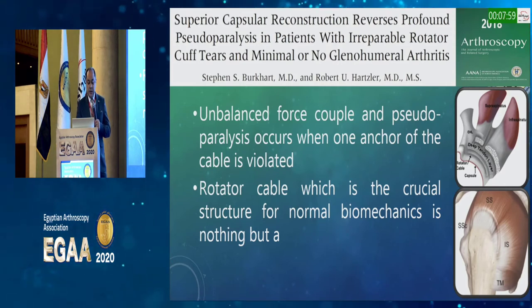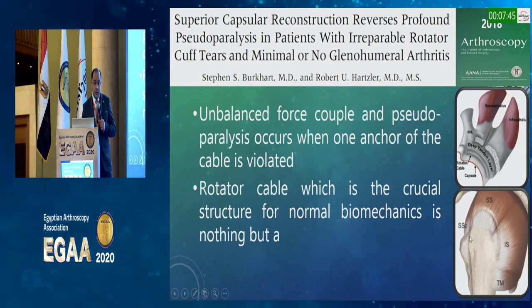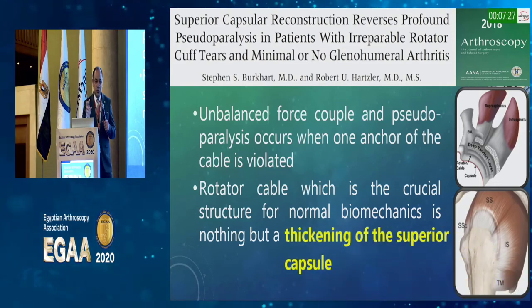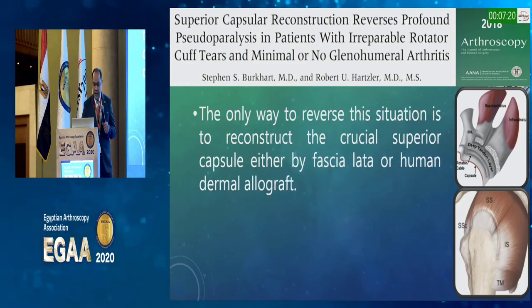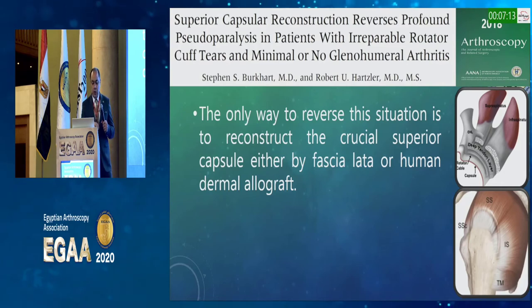Recently, Steve Goldberg concluded the same, and he said that unbalanced force couple with the resultant pseudoparesis occurs when one anchor of the cable, either the anterior anchor to the lesser tuberosity or the posterior anchor to the greater tuberosity, is disrupted. And this rotator cable, which is the crucial structure of the normal biomechanics, is nothing but a thickening of the superior capsule. It is not part of the tendinous part. And the only way to reverse this situation is to reconstruct or repair this crucial superior capsule, either by fascia lata or human dermal allograft.